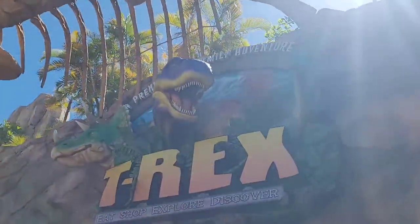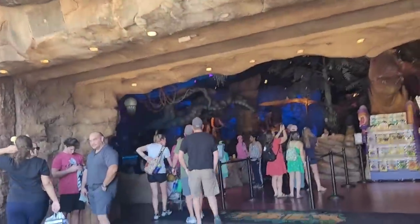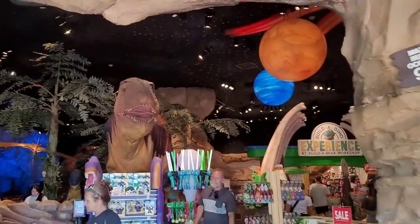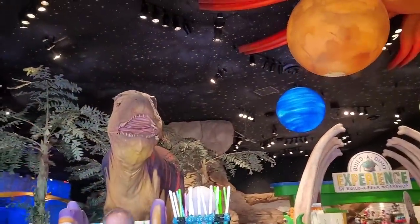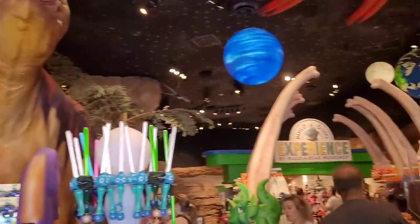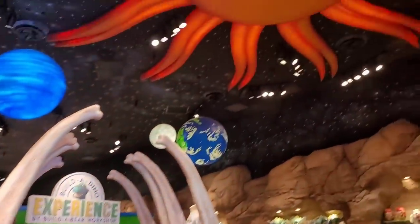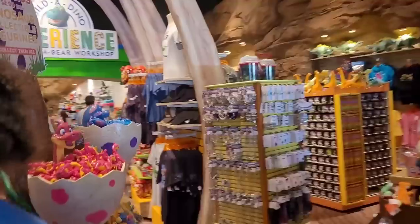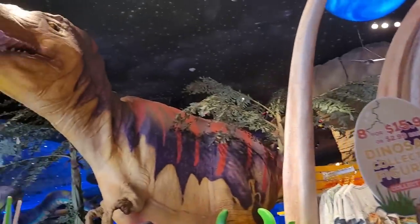But here you go. Here's the T-Rex sign. You walk in here, and then you have the dinosaur. Look. Now, the first time we came here, this thing scared the crap out of the kid. And all it does is move. I don't think it yells. Oh, it roared? Okay, I couldn't remember. But this in here is pretty neat with the sun and moons and planets and things like that. But this thing was pretty neat.